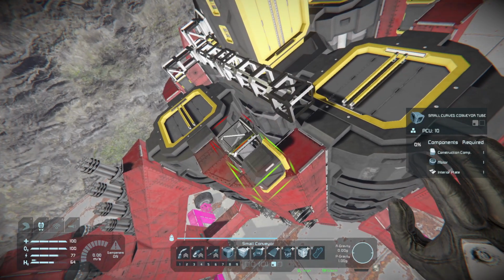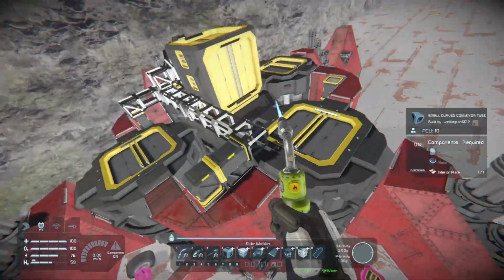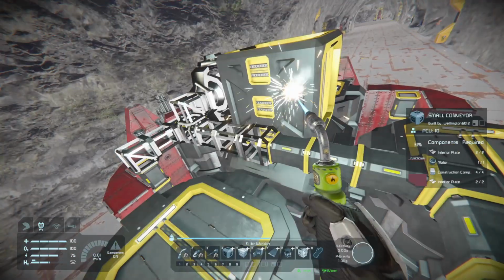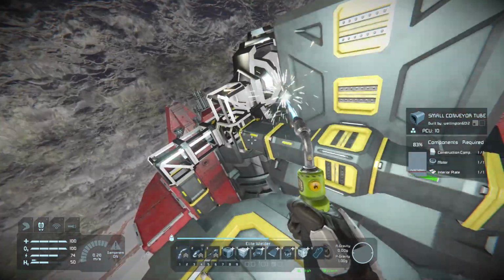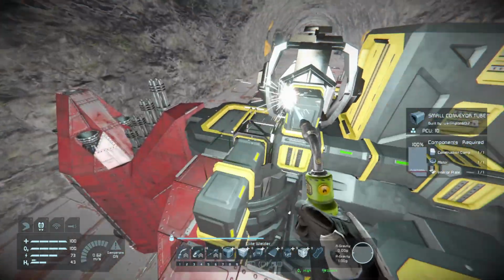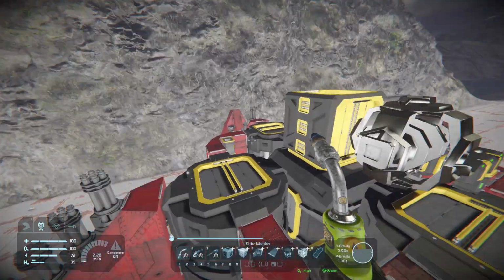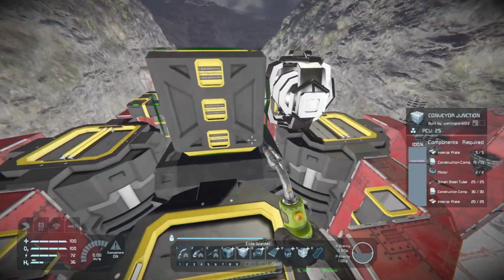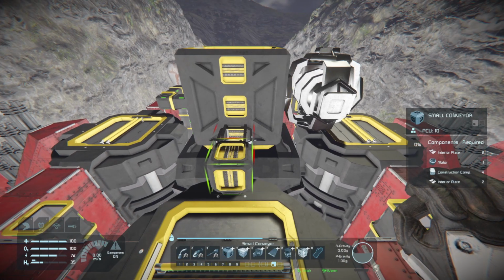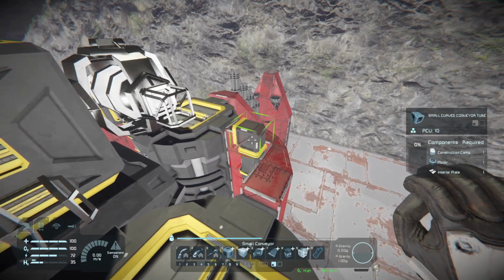Yeah, so this could potentially, I'll publish it to the workshop, so people might want to go a bit further afield. And if they haven't got access to uranium, I think I'm going to put in just a couple of hydrogen engines as well, along with some O2 generators. I think that will be the way to go. So I'll just continue to plumb these in, and then we should be able to move on. And yeah, I'll put the batteries in.